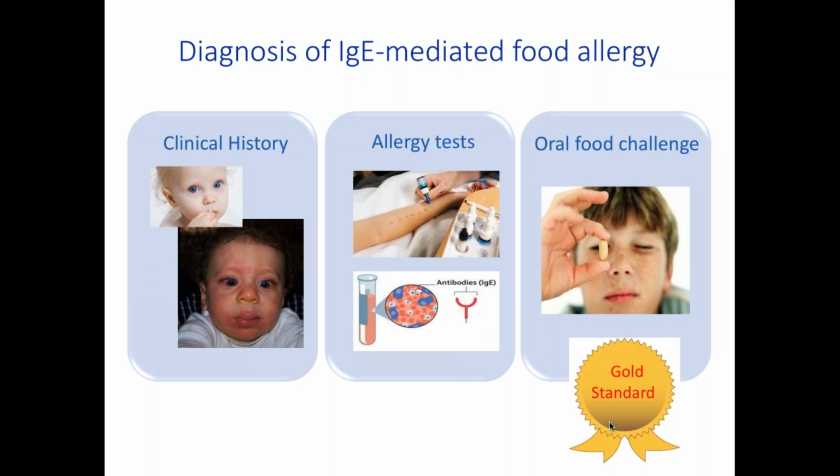So when a child reports a clear history of an allergic reaction to a specific food, the diagnosis can be quite straightforward if we can document the presence of IgE to that specific food. And we can confirm food allergy reasonably easily. However, more and more we see young children in clinic who have yet to eat the food in question. For example, infants with severe eczema, where the parents are afraid to give peanut or egg or another allergenic food for fear of causing an allergic reaction.